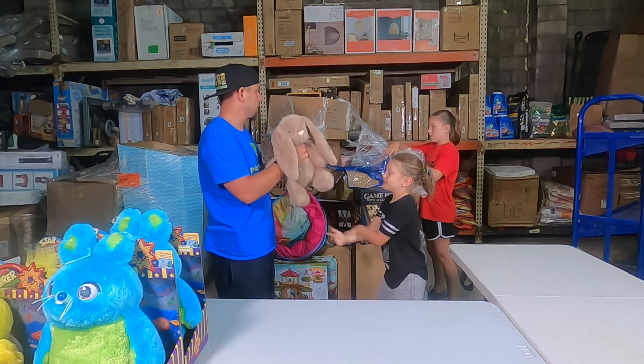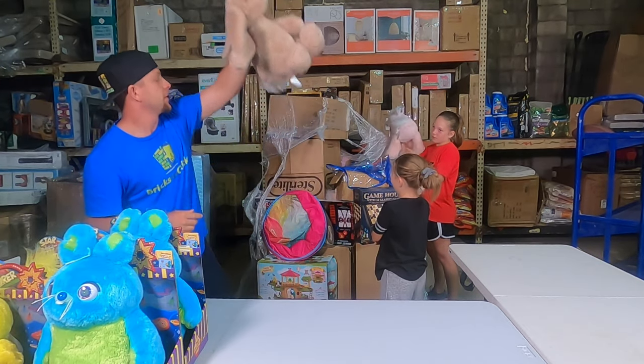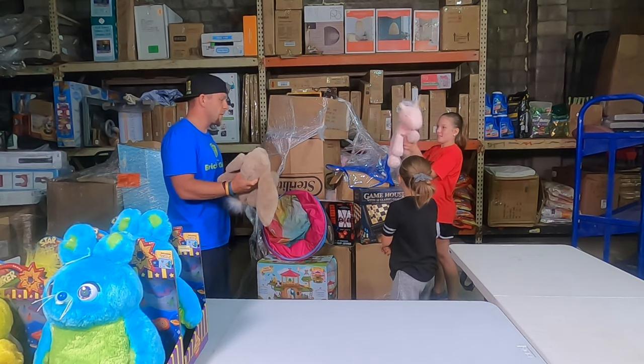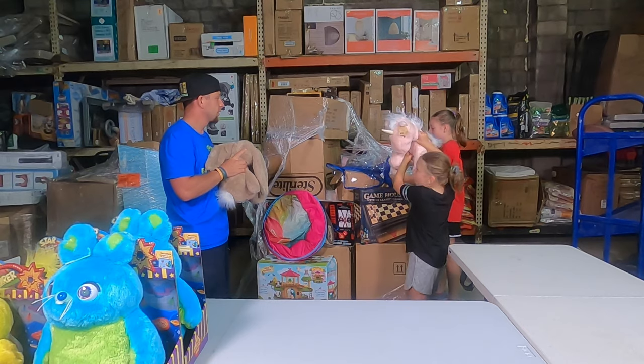What was that movie with the bunnies? Peppin' down the bunny trail. There's a unicorn. Don't you remember the movie? Nope. Peter Cottontail. Or Peter Rabbit.